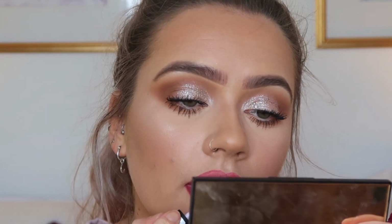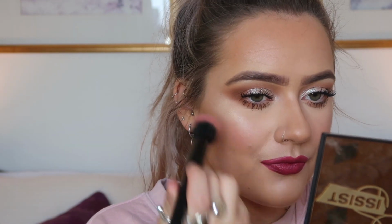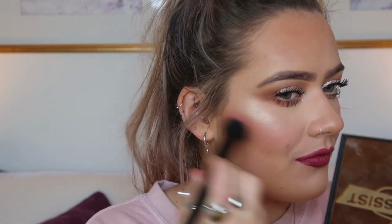Oh, what a lovely colour. I'm actually going to take a tiny touch of this on the back of my hand and a really fluffy stippling brush. I'm just going to work it into the bristles. And I'm just going to add a touch to my cheeks, kind of berry flush.